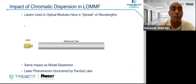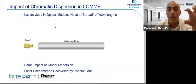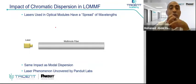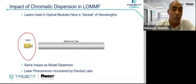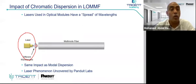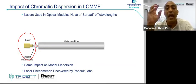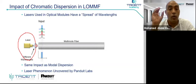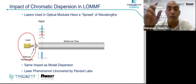But the chromatic dispersion is very important. Let me give you the meaning of chromatic dispersion, the basic information, and what Panduit does in our OM4 or OM5. Very important to consider the laser. For multimode, you are not using a laser diode. You are using a VCSEL laser. A VCSEL laser is an inexpensive laser. It's called vertical cavity surface emitting laser. This laser does not have only one wavelength, or only one color transmitted. It is not ideal. It will have multiple wavelengths. So the 850 nanometer wavelength, which is used in multimode applications, will be generated by VCSELs. You have multiple wavelengths.